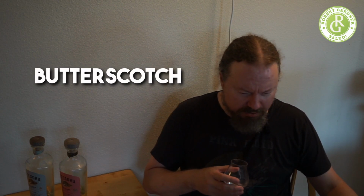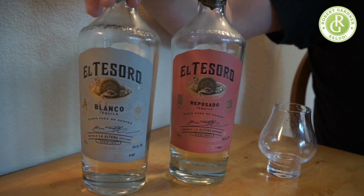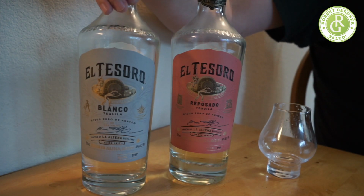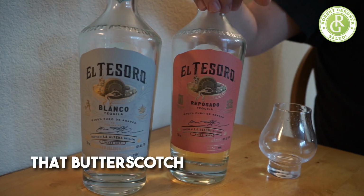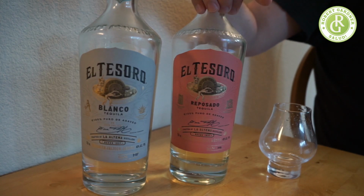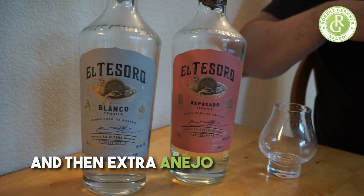Sweet, caramel, maybe butterscotch. Having them back to back, it feels like you took this, you put it in an oak cask, you let it age, and then you're getting the same tequila with additional notes from the oak, that butterscotch, caramel. But I can see the connection between the two, having them back to back. I can imagine having an añejo and an extra añejo all from El Tesoro so that you could sample them back to back. I think you'd have an even better sense of the flavor profile.